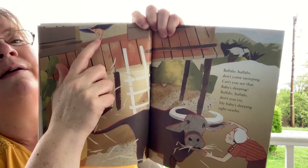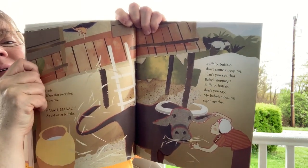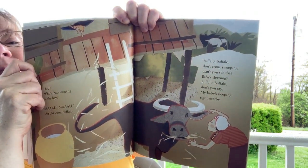And there is baby, and he's hanging out of the bed, trying to get some sleep.